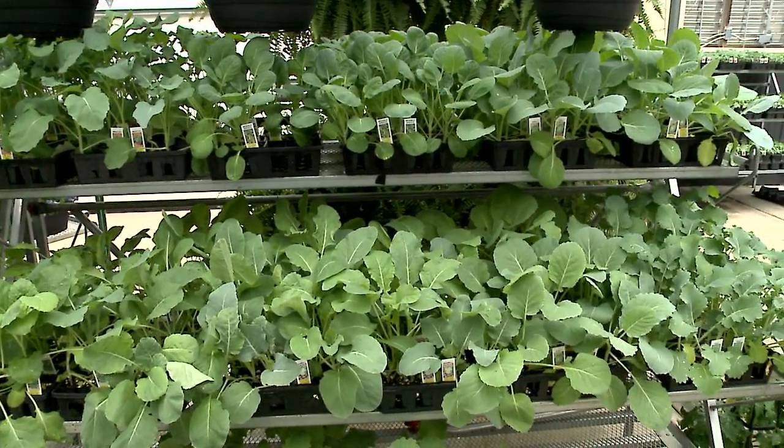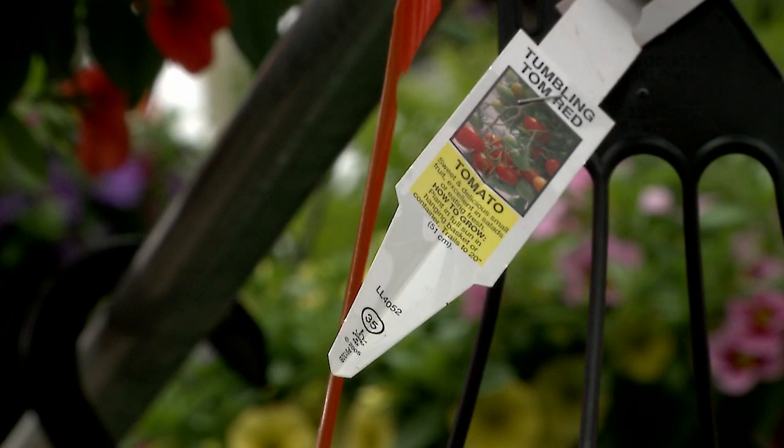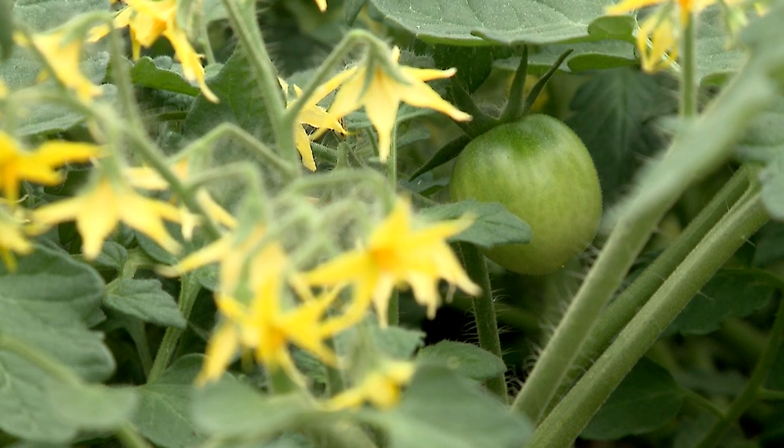We have a nice selection of herbs and some early season vegetables. One item that has come to be a very good ticket for us is the hanging basket tomato. They're actually showing some fruit right now, and it's a great gift that you can take home and go out on your patio and have success.